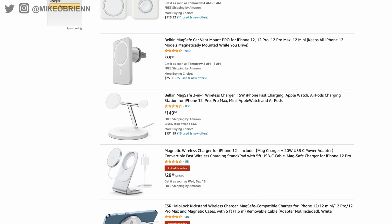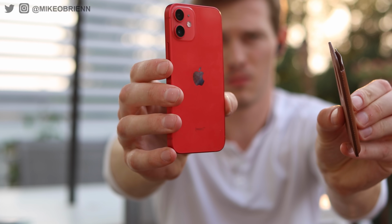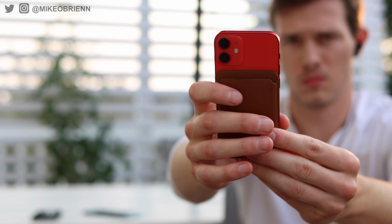Obviously, we have a ton of different accessories from third parties that came out. Apple themselves came out with a couple MagSafe accessories that were pretty decent, but a lot of them struggled to fit with the mini. It really caused a lot of problems there, which led to the question of why did Apple decide to make a mini if they wanted to do MagSafe? They could have stronger magnets, they could have bigger accessories.